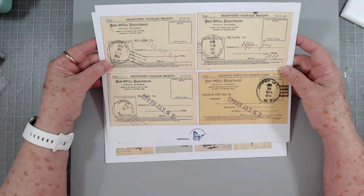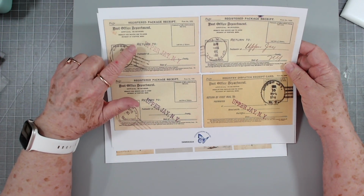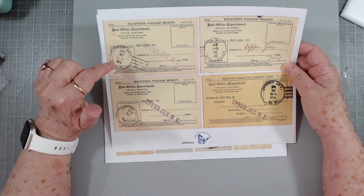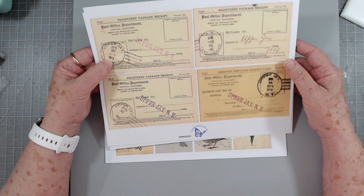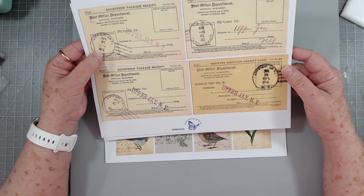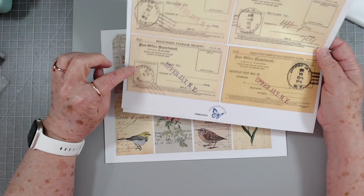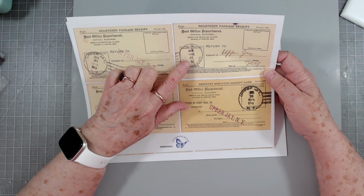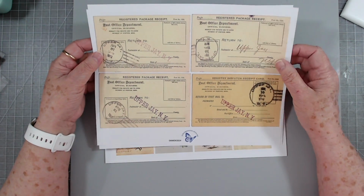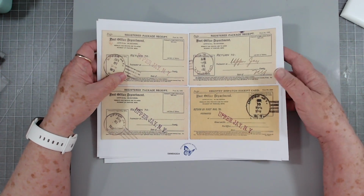And then you also got these, and this also is from my personal stash. These are registered package receipts, like when you get registered mail, and these are like 1913. I can't see the dates on the other ones, but this one's 1913. That one might be 1919. I'm not real sure, but they're old, so I thought you guys might enjoy that as well. So I made those 2 sheets for you.